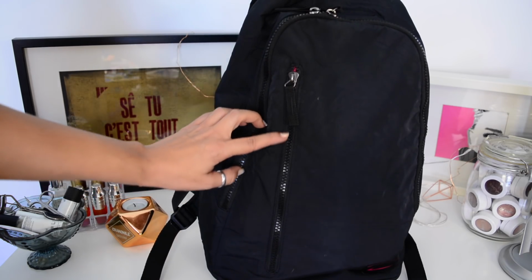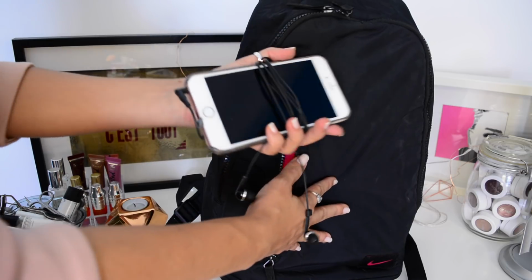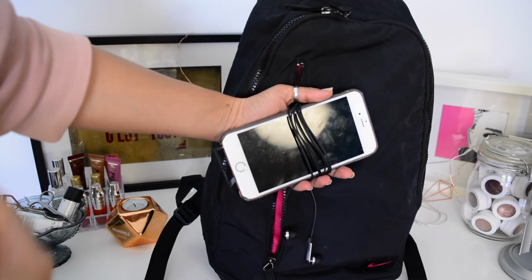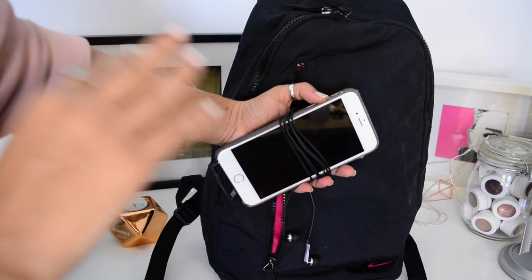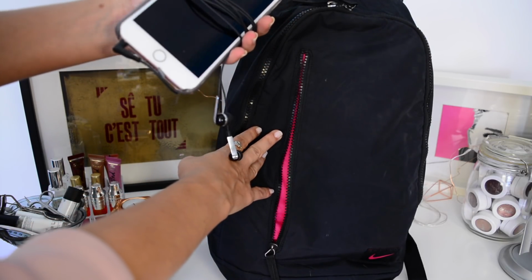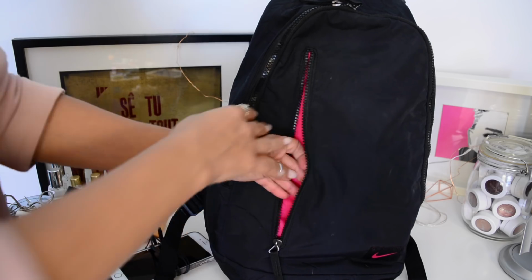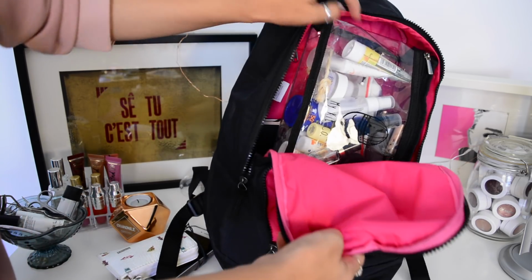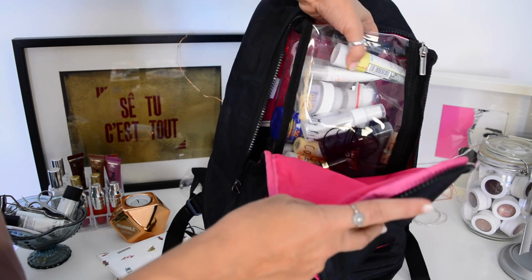So here we go. I'm going to show you what I have inside. Here I have obviously my iPhone that has also my Kindle app in there and my music, so everything is in one place. And I bought these little in-ear noise cancelling headphones for the airplane and my little wallet. Here we go. The first thing you can see, it's nice and safe, is the toiletries bag.